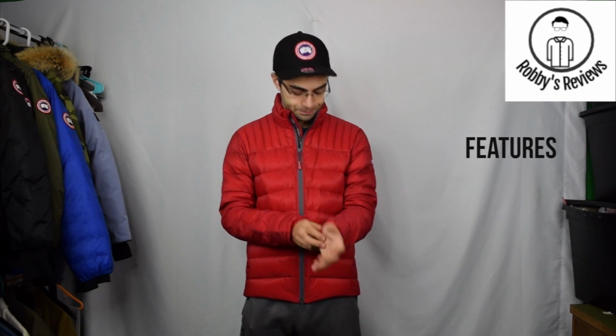On the cuffs of the jacket, you have a small thumb hole here, and you can just put your thumbs in there. This is nice for any kind of athletic endeavor you might be doing outside, to keep the sleeves from rolling too far up your arms if you're doing something like biking or rock climbing or skiing. And then you have a fleece chin guard right here that just keeps friction away from your chin. So those are the features on the Brookvale jacket.